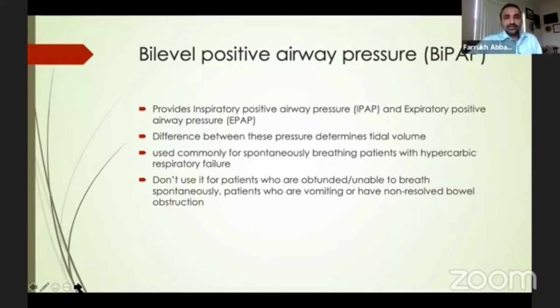And then there is the bi-level positive airway pressure, which is commonly known as BiPAP. The difference between CPAP and BiPAP is that BiPAP provides an inspiratory pressure and a separate expiratory pressure. The difference between the inspiratory pressure and expiratory pressure determines the tidal volume. This is mainly used for patients with hypercarbic respiratory failure, because you want to improve their ventilation by improving mainly their tidal volume. Just remember that we would not use BiPAP for patients who are obtunded or unable to breathe. The patient needs to be breathing spontaneously, because this is not a ventilator. Although BiPAP has a backup rate, the patient has to, for the most part, initiate the breath. If the patient is not able to initiate a breath, BiPAP probably would not be a great choice.